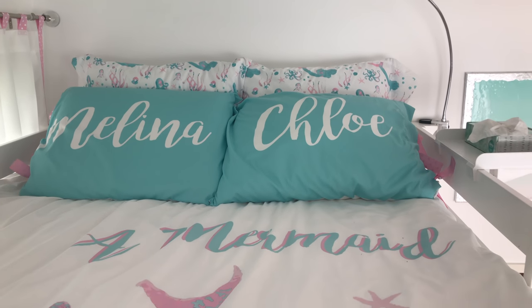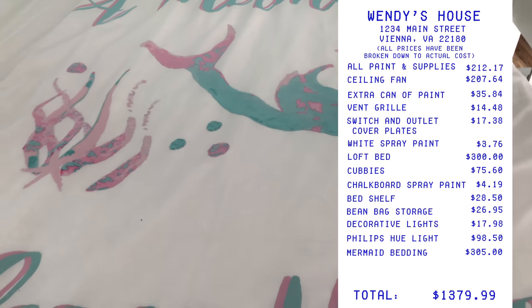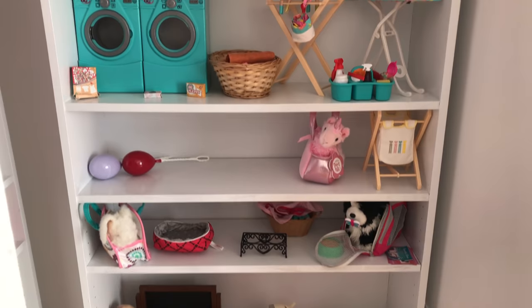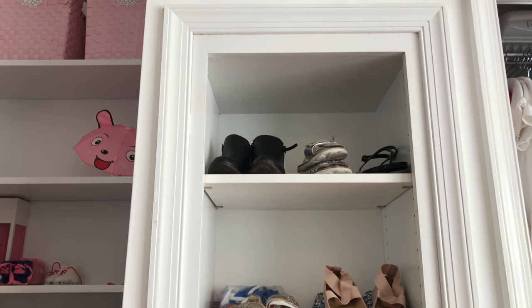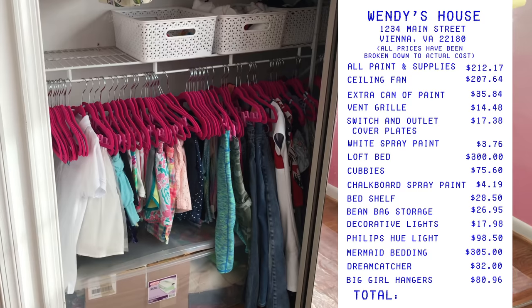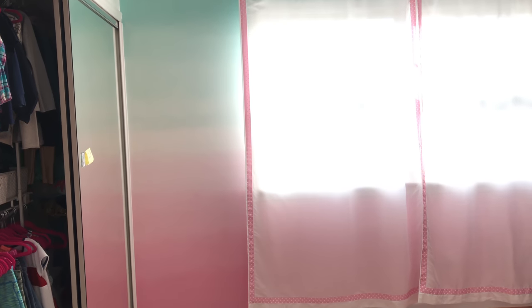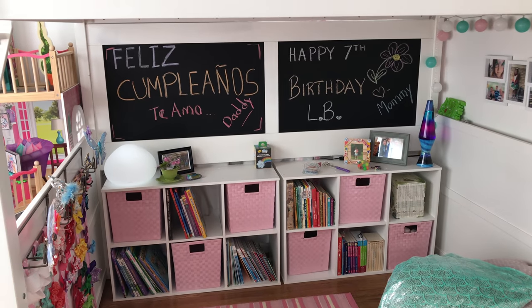On the pillows, you can actually see the ribbon on the edges on her name pillows, which just totally brought those little shams up a whole level and really tied them into the room. The hardest thing of the whole room, redoing her room, was actually making the bed. So this is what happened when we showed her.